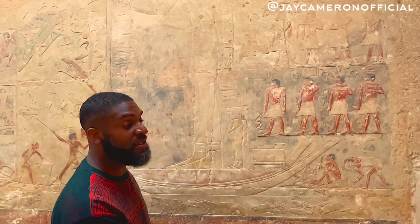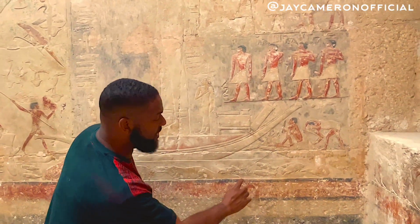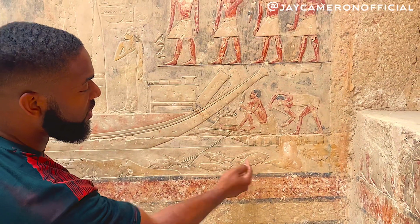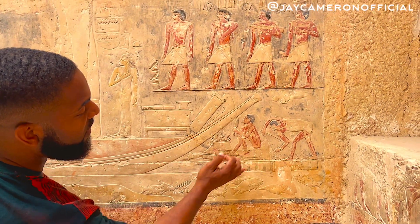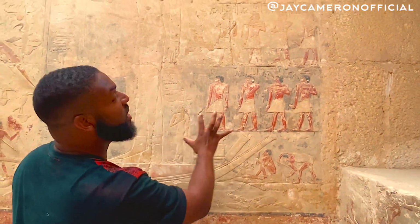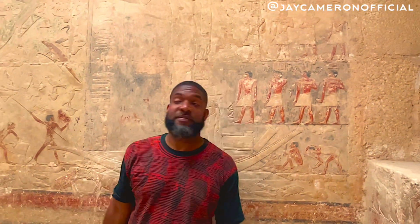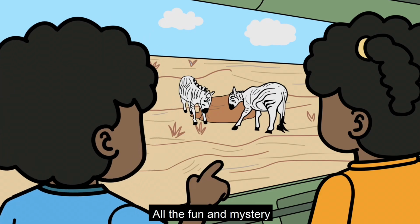Whoever created this had enough skill and paid enough attention to detail, down to the fish hooks, to say, this is how the fish are caught. These are fish hooks. And then you even see what they've caught. You see the knife with the scaling. You see them working. All of these details, they're birds. There are so many things represented here. You just gotta come see for yourself. Open up your eyes and see.